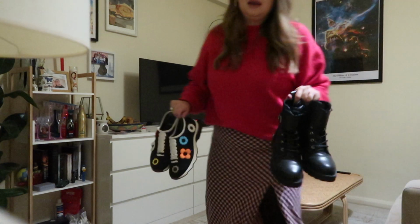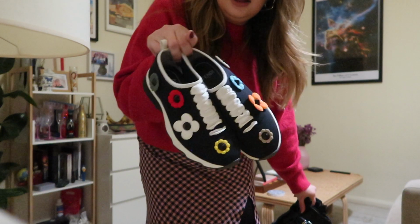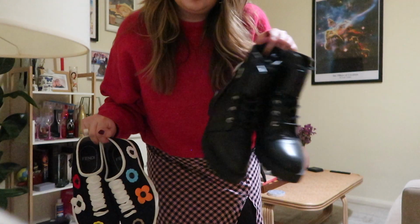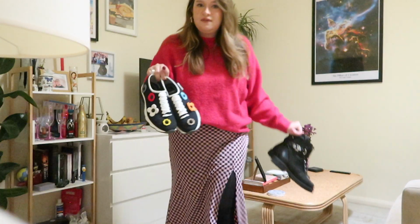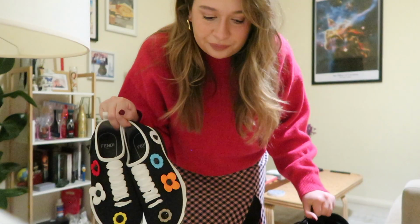I don't know whether to keep it really fun and funky and wear my little Fendi sock trainer thingies, or to just chunk it up with a boot. I'm really, really undecided on which one. I think I'm gonna go with the Fendi's just because they're fun fashion girl trainers. And I need to pop all my rings on and get out of here.